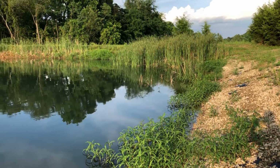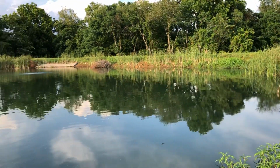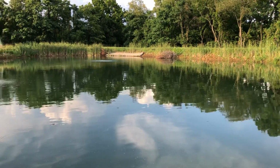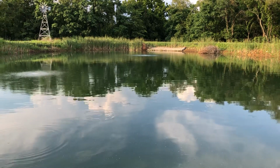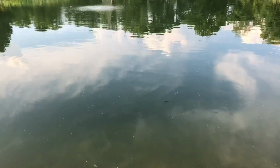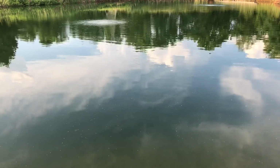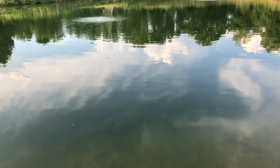Well, this is going to be a quick update on the pond project. You can see the water has not come up much more since the last update. We feed these fish every evening around 7 to 8 o'clock, and we've been doing that for a little over a month now. Probably every day we've been coming down here.